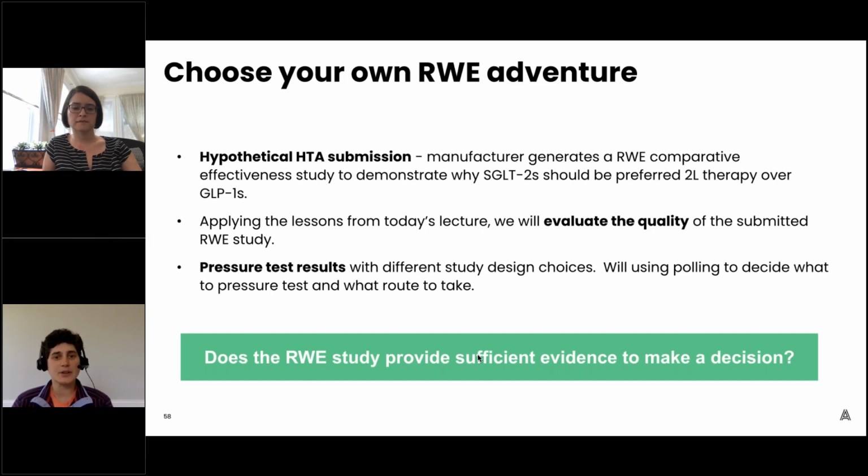And we're going to take that hypothetical example and walk through the real-world evidence, how it was generated, what the results were, and then apply what we learned today to evaluate the quality of that submitted RWE study. We're going to do that by pressure testing the results. We're going to flash you a few different options of routes we could take in pressure testing, and we're going to choose which route is most popular. Then we're going to take that route and look at the results of that sensitivity analysis.